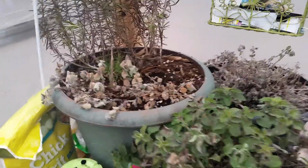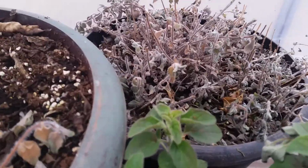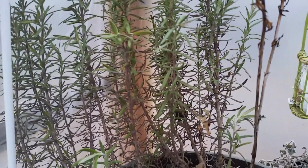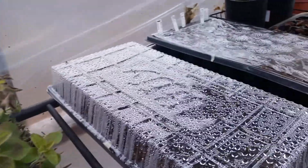These herbs got knocked back a little bit. There's a lot of dead stuff I cut off. These oregano, I'm hoping these regenerate. I cut back dead stuff on that, and fingers crossed. And then my rosemary still looks okay. So I think that's mainly what's going on in here.